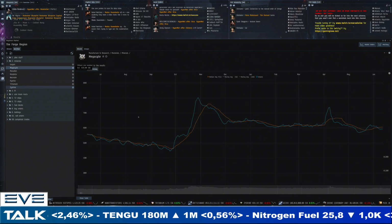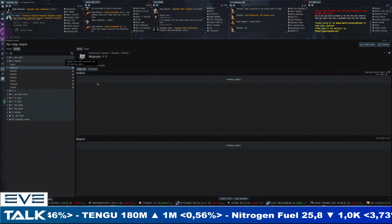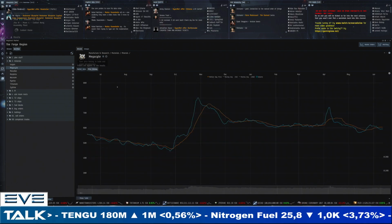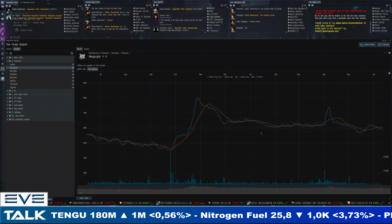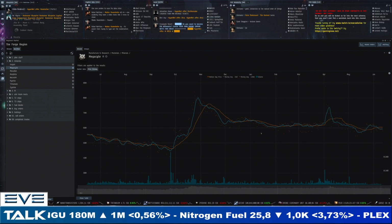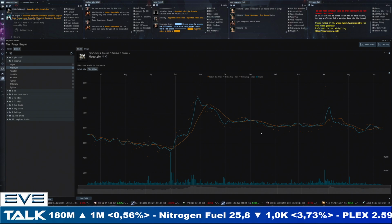And then we've got the Megasite chart. Quickly talk about my views on these two. It's below 600 again as well: 595 for the sellers, 554 for the buyers. I think these are suffering a little bit from a lack of demand, because it is so much harder to build the big stuff in nullsec that I think this is what's happening here.